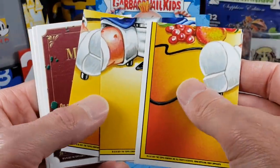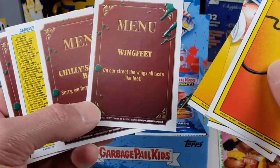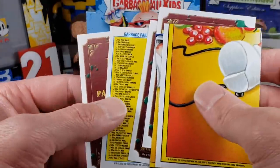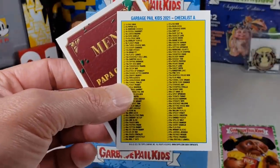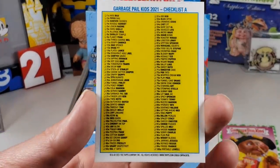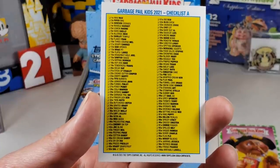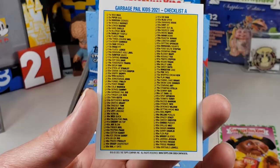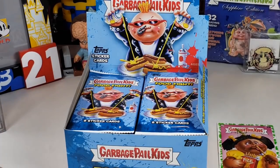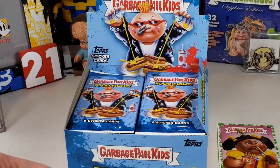Looks like it's going to have some puzzle backs, so that's cool. And we got menu backs, so that's pretty cool. And there's the checklist. So if you guys want to take a look at that checklist, here, I'll get my fingers off of there. You can pause this video and take a little view of the checklist there. There you go. All right, pack one down. We got one booger.